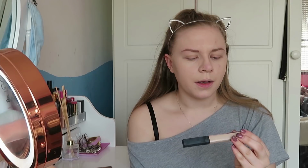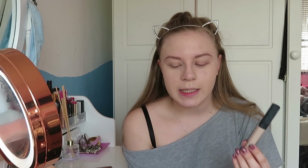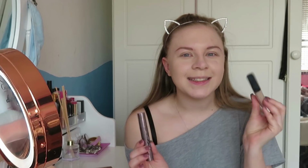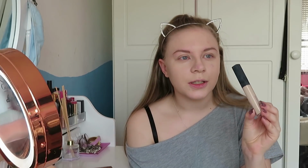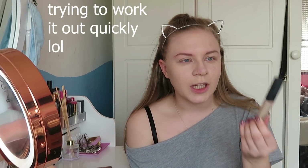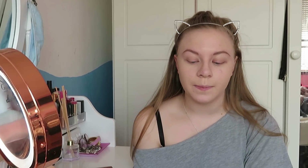But this is the NARS Radiant Creamy Concealer. This is £4 more expensive than this, but it has 6ml in it. What? This has just under double the amount. Like, Urban Decay, what you doing? If NARS can do 6ml, I'm pretty sure Urban Decay can do 6ml, but that's the only criticism so far I can probably say.